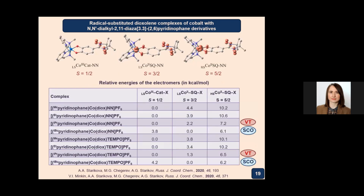As follows from the calculated energy characteristics, regardless of the presence and the type of the radical, complexes with methyl and ethyl substituted pyridinophanes will exist in the low spin doublet state. Moving to the complexes with the isopropyl derivative is accompanied by reducing the energy difference between the low spin and the high spin isomers to the values indicating the possibility of a balanced tautomeric rearrangement. In the compounds with the tert-butyl substituted pyridinophane, spin crossover transitions are expected.